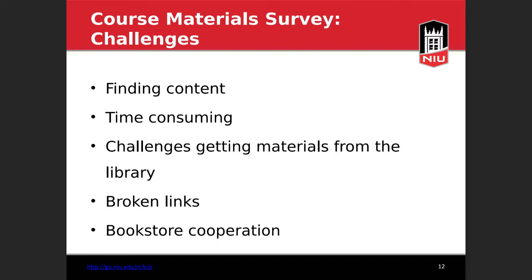A couple notes about those two other bullet points, challenges getting materials from the library and also bookstore cooperation. Those are actually issues that would be addressed by more use of low or no cost course materials. So for example, while our task force is really trying to get more faculty to use low or no cost course materials, in the library we do have some short-term strategies in place to connect students to their course materials. And Deanna already mentioned those, course reserves and the textbook purchase recommendation form. But we are really limited by our budget and licensing issues as well.